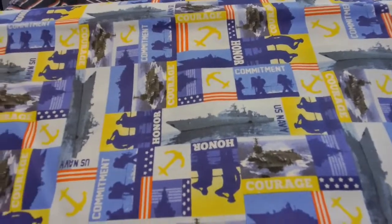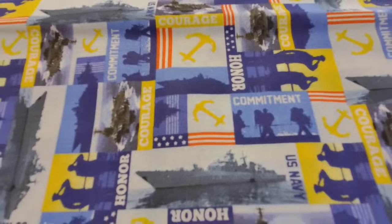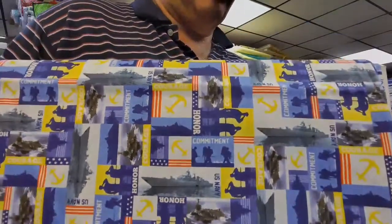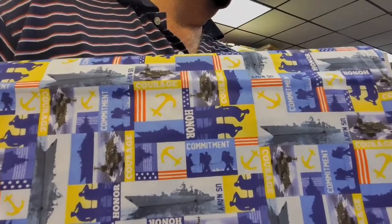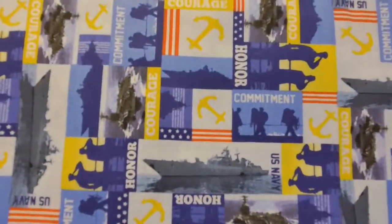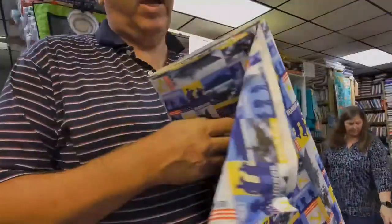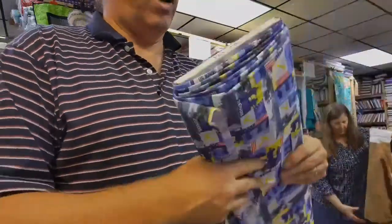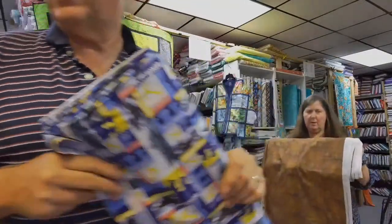Sailors, pay attention here. We got navy fabric. We got a look at that destroyer ship boat thing happening there. And so let me push the button on that and turn it off. Okay, a variety of different squares with things pertaining to the Navy happening on this. And so it is Patriotic, number 178, and it's only $6.99 a yard.